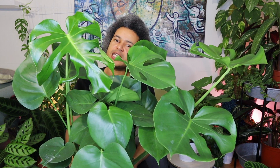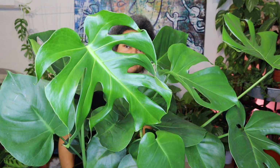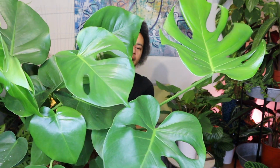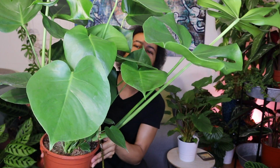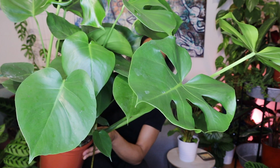This is just beautiful. Look at those leaves. Look at that one with the fenestrations there. If I can get that in the picture, look at that big one there. Gorgeous. And look at all these ones in the middle that also have fenestrations. Look at those beautiful fenestrations in that and the rest of it here. Isn't that a beauty?